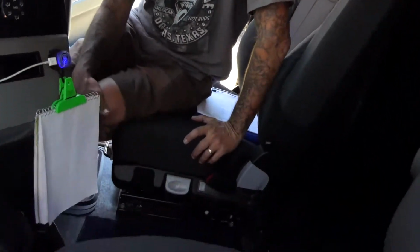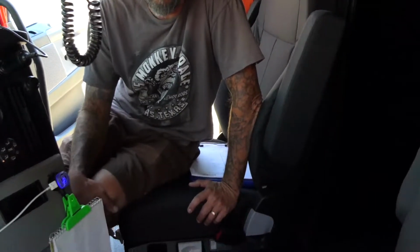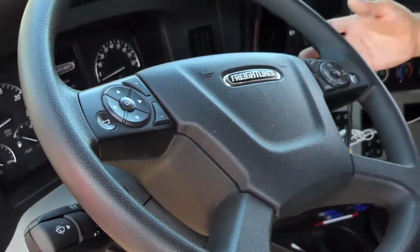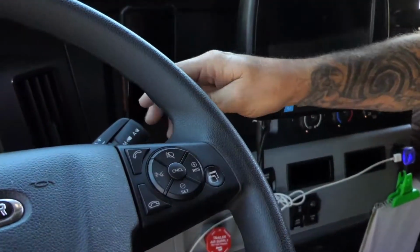Okay, let's see. We get up in here so we can see what you're doing. So it's got air ride seats for both driver and passenger because I'm going to start training other drivers. Tilt steering wheel, telescoping steering wheel. Right here's my shifter. Just pull forward for up, push forward for down.